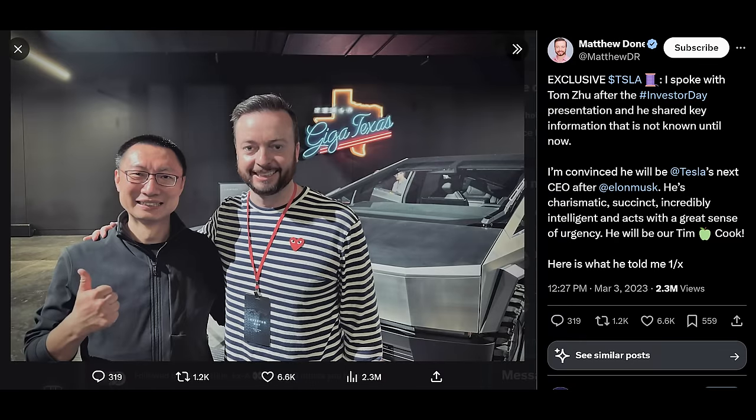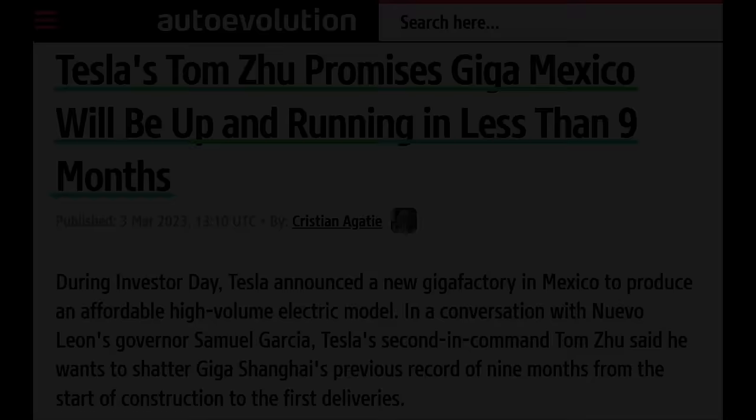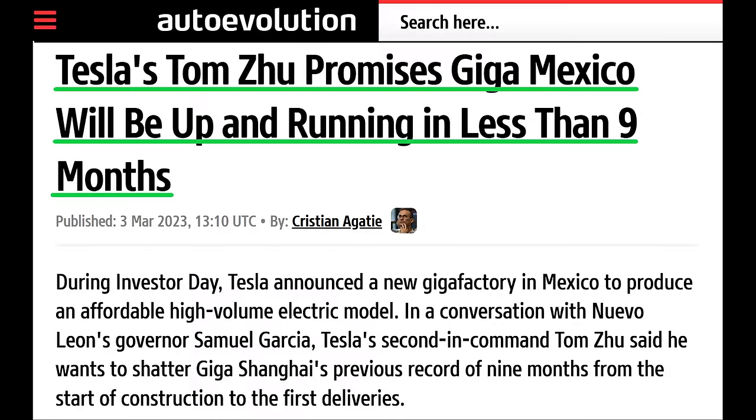Now that we've covered paint, stainless steel, and plastic, what about Tom Zhu's comment that paint is expensive? It's not uncommon for Tesla's executive team to make comments and for people to read way too much into them, or for those comments to end up being proved incorrect because Tesla changed their mind. For example, Tom Zhu also said that Tesla was aiming for Giga Mexico to be up and running faster than any other Gigafactory in the past.